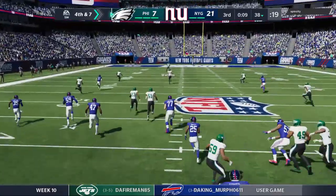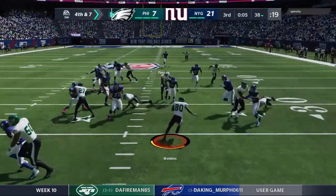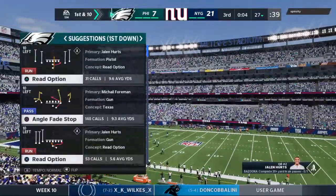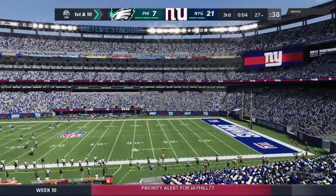44 on his first punt, and this is a good kick as well. This will be fielded at the 17. And just a net of 31 here. 40-yard punt, 9 on the return. And the Eagles will have it, taking over at first and 10.